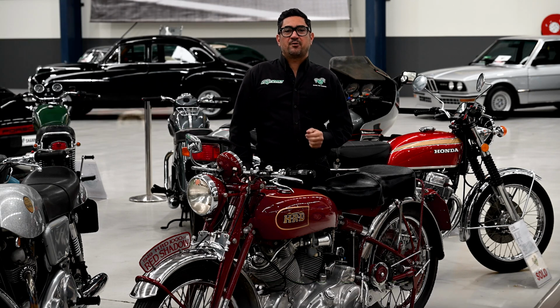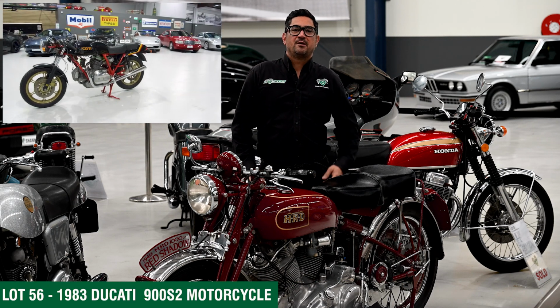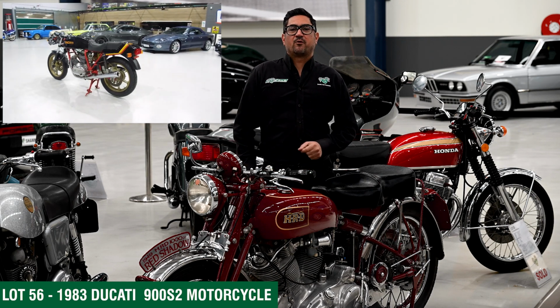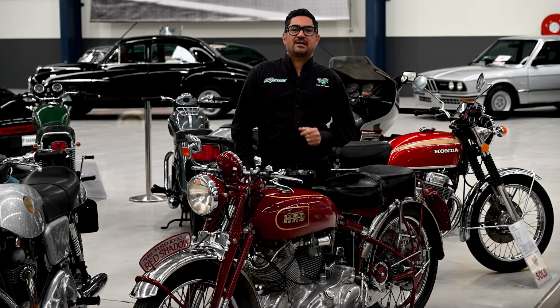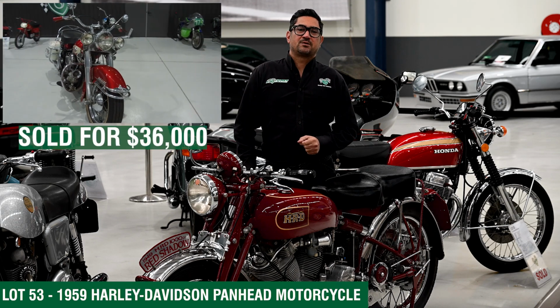In Sydney, the restored 1983 Ducati 900 S2 had one family owner from new and came to auction with only 2,700 kilometres on its odometer, and brought $38,000, while the classic '59 Harley-Davidson Panhead in Brisbane brought $36,000 after a bidding duel.